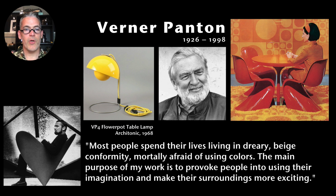Early in his career, he worked for Arne Jacobsen. And by the 1970s, he was designing entire environments, psychedelic interiors. You could even describe them as seizure-inducing interiors. He wrote, "Most people spend their lives in dreary, beige conformity, mortally afraid of using colors. The main purpose of my work is to provoke people into using their imagination and make their surroundings more exciting."